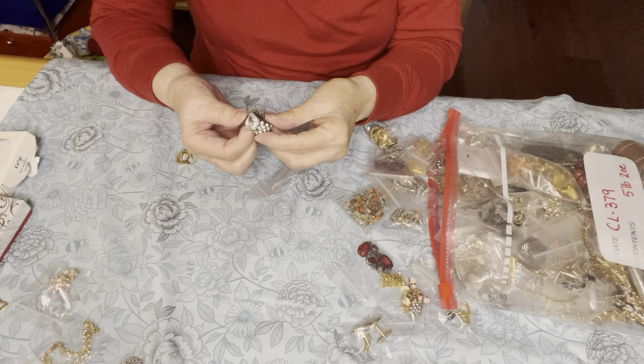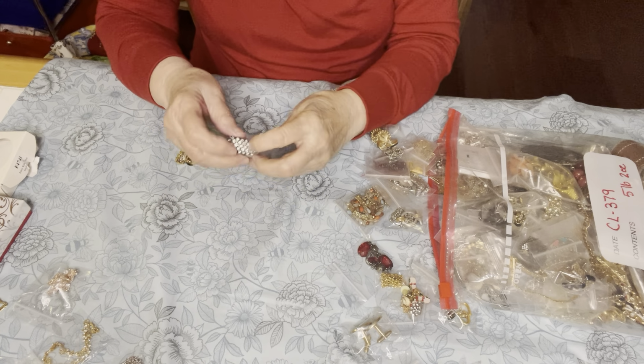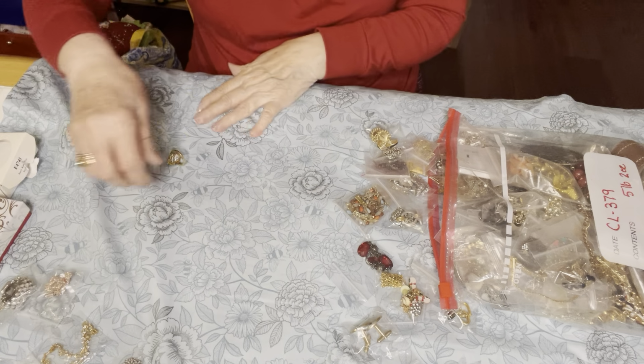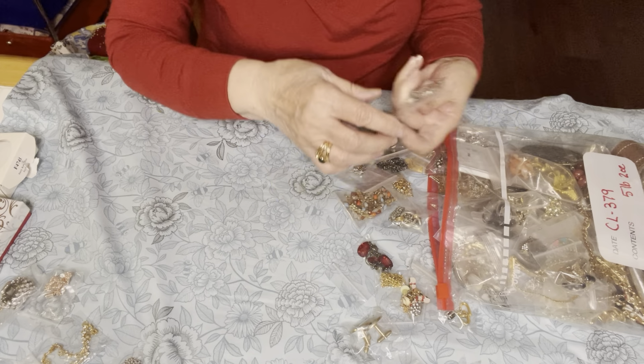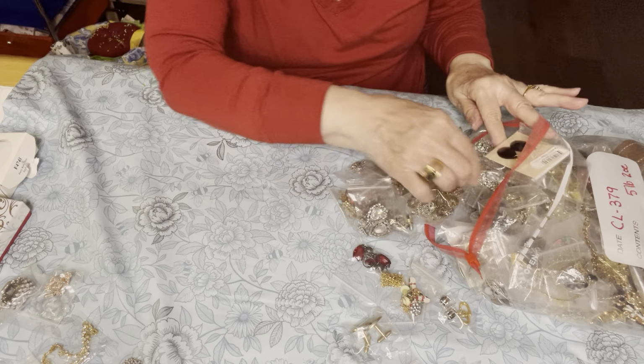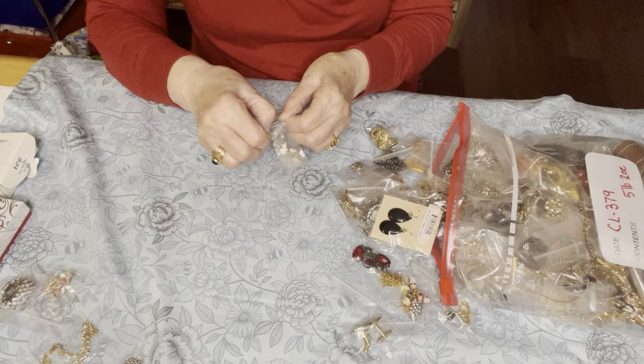It wouldn't be comfortable to wear all day, but it would be, you know, if you're going out for the evening. Or like I, you know, wear it on my sale days and stuff. So I don't wear it all day.